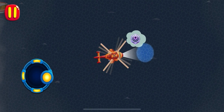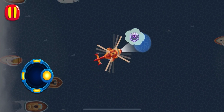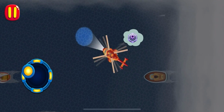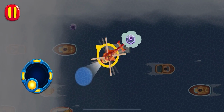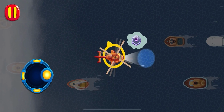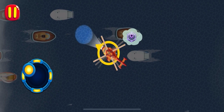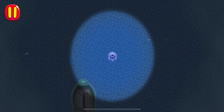The capsule with the boys is somewhere in the sea. Find it. Move a flashlight to find a capsule. We have found the capsule.